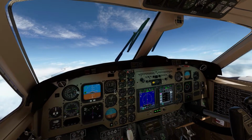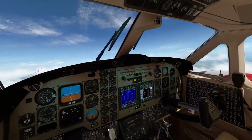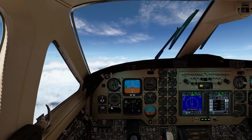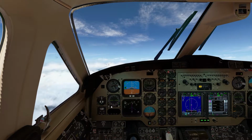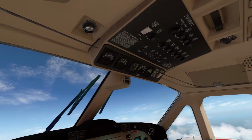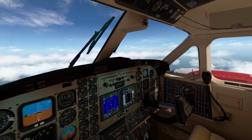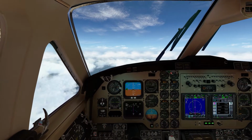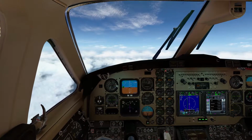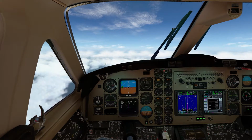Transitioning through 19,000, we're going to go ahead and set our altimeter to standard. And 123 miles left. We'll start our descent here pretty soon. Should be leveling off here shortly. Okay, we've reached our cruise altitude of 20,000 feet. Gonna pull back our torque to our cruise power setting.